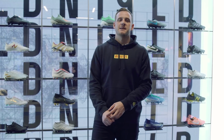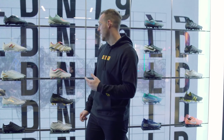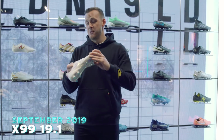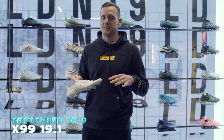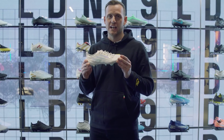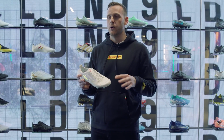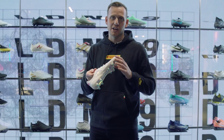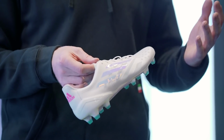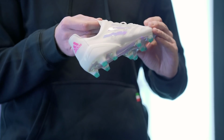All right, so when it comes to September, the season is back in full flow, and it was time for Adidas to come back to the party with another limited edition release in the X99. Now this boot, for me, is one of the best performing boots I've worn all year. And it was so good to see a limited edition return of the X99. But this time, it was available in all sizes. So previous 99 gram releases only came in a UK 8.5. That's because that's the only way they could achieve that magic 99 gram weight marker.